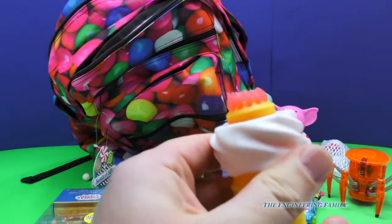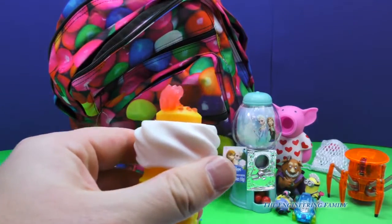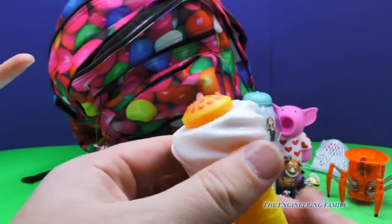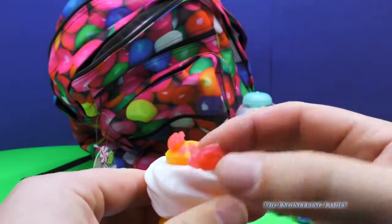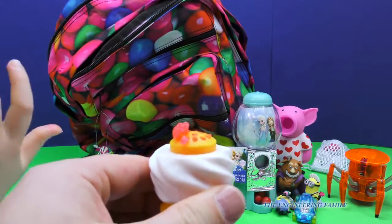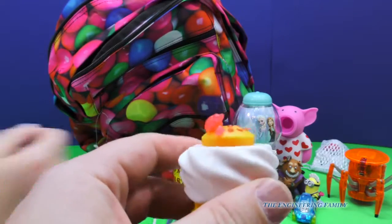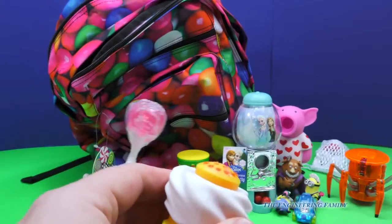Play-Doh? Oh, look, it's candy. What do you do with it? You eat it. You probably won't like that, will you? Is that yummy? It tastes like a sucker, doesn't it? A cherry sucker. Do you like it? It's the same color as this.